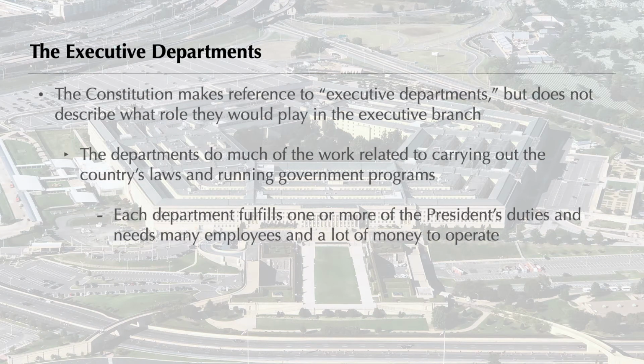The Constitution refers to executive departments, but does not tell how many or what they should do. Over the years, the number of executive departments has grown, and they have been given many duties. Today, they form the largest part of the executive branch. As you can imagine, they do much of the nuts and bolts work connected with carrying out the nation's laws and running government programs. Each executive department helps fulfill one or more of the president's duties. The Department of State, for example, handles relations with other countries. It helps put the president's foreign policy decisions into action.